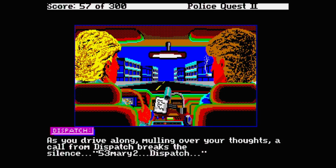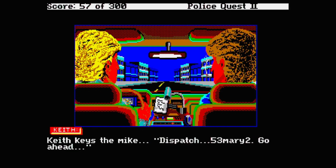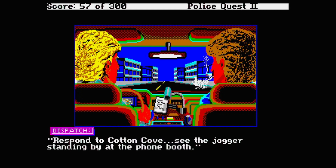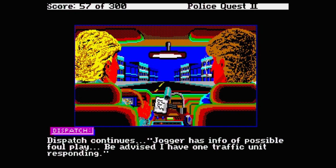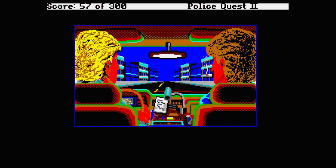As you drive along, mulling over your thoughts, a call from dispatch breaks the silence. 53 Mary 2, dispatch. Keith keys the mic. Dispatch 53 Mary 2, go ahead. Respond to Cotton Cove. See the jogger standing by at the phone booth. Dispatch continues. Jogger has info of possible foul play. Be advised I have one traffic unit responding. Keith keys the mic. Dispatch 53 Mary 2 copied.